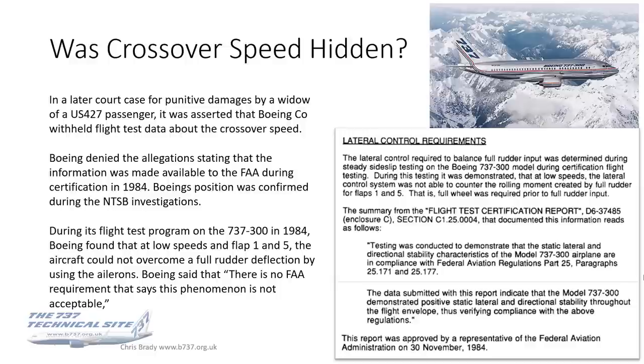So the big question is, was crossover speed hidden? The allegation was made in court, in a case for punitive damages by a widow of a US 427 passenger, that Boeing withheld flight test data about the crossover speed. Boeing denied these allegations, stating that the information was made available to the FAA during certification in 1984, and Boeing's position was indeed confirmed during the NTSB investigations. There's a short extract of that declaration there.